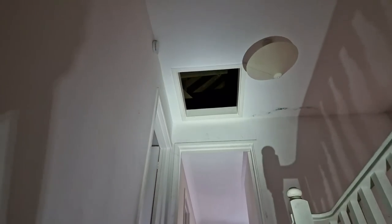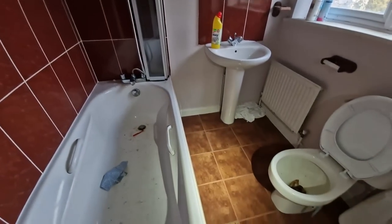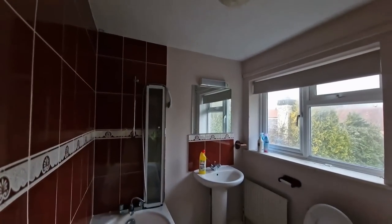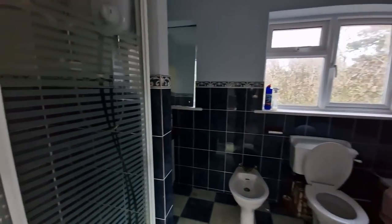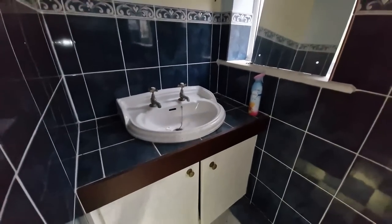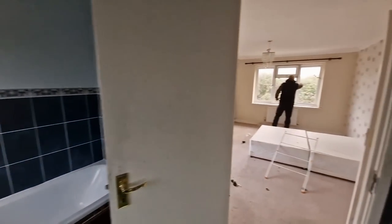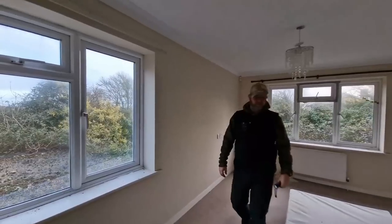Got an attic. Slightly better, mate. This is fun. Well, I'm not looking down the toilet there. Oh, this is an ensuite. Got to be a 7 out of 10, that one. Oh, yeah. It's not bad either. Yeah, this one's 7 out of 10 as well. Shutting the windows up, otherwise people leave them open.